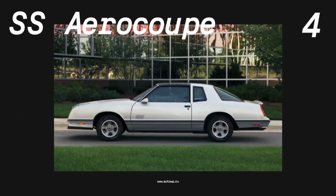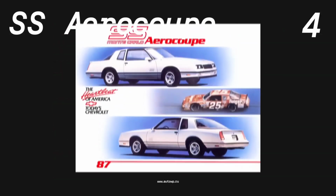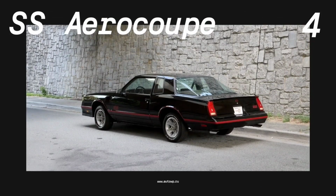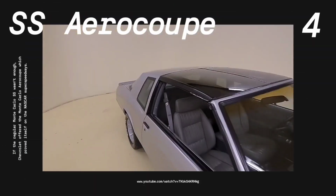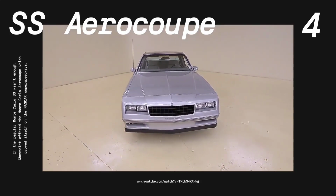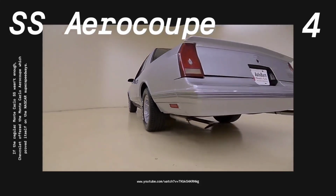Despite being in production for just 2 short years, the Aerocoupe is one of the most interesting 80s muscle cars. Basically, it was a regular Monte Carlo SS, but homologated for NASCAR races. The Aerocoupe was introduced in 1986, and it featured a panoramic back window with back spoiler. The new rear glass provided almost fastback profile, which vastly improved the aerodynamics on NASCAR superspeedways.